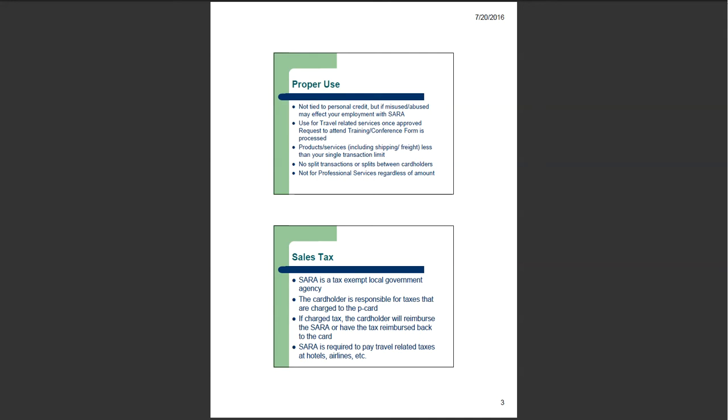Sales tax. This is a very important slide. SARA, as a local government agency, is tax exempt. If you are ever charged tax on your card, it's your responsibility to make sure it either gets reimbursed to the card, or you will need to reimburse it out of your own pocket. The card holder is responsible for making sure that you do not get charged tax whatsoever to the card.